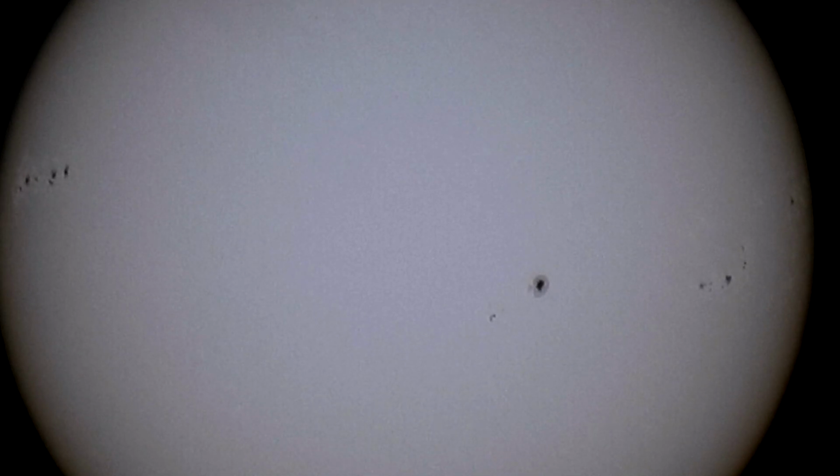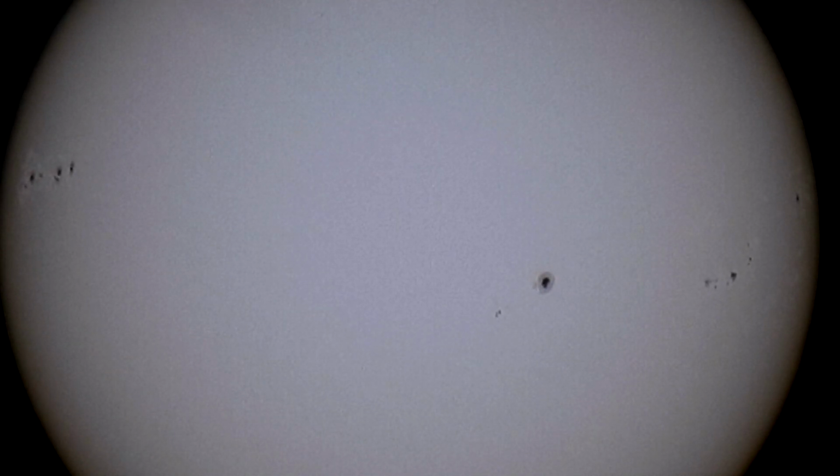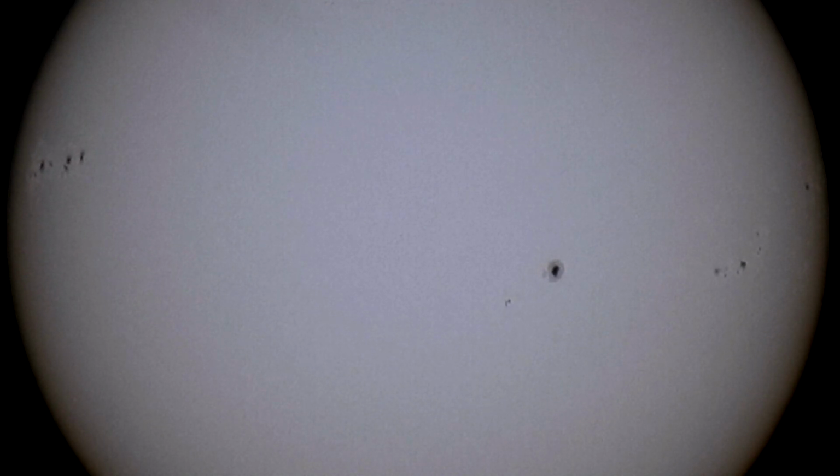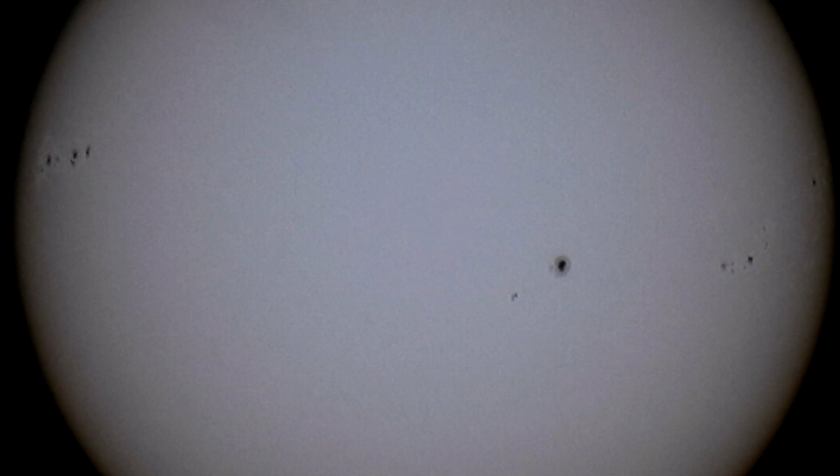All right, wow, so there's a lot going on. Definitely a lot going on. Plasma lifting up on the left, plasma lifting up on the right. In the center, 2960, very, very large spot. Plasma clouds lifting up off around it.